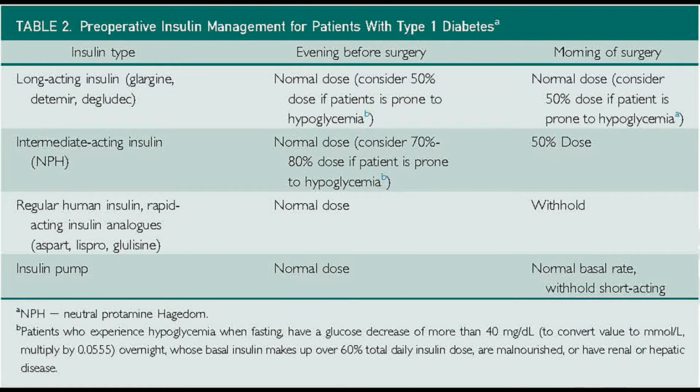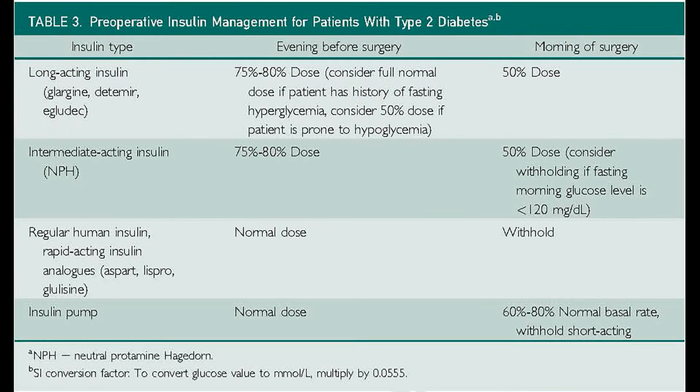Recommendations for preoperative insulin differ based on the type of diabetes, the type of insulin, and the patient's predisposition to hypo or hyperglycemia. In tables 2 and 3 of our review, we break this down for you and give insulin dosing recommendations for the day before and the day of surgery.